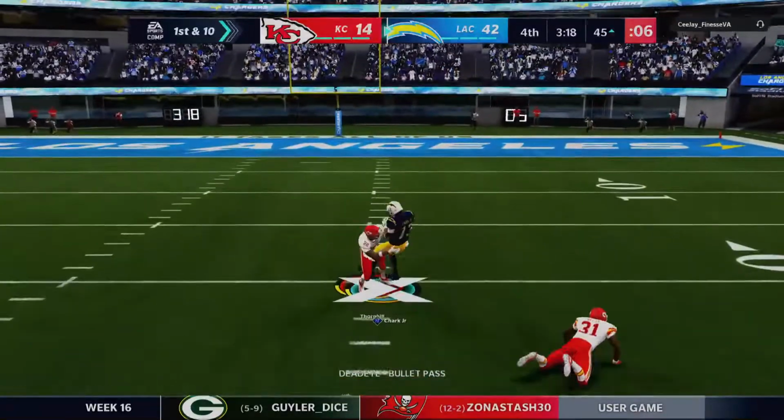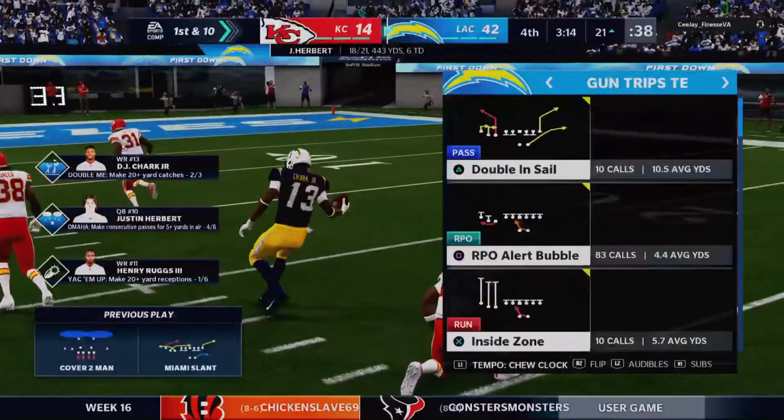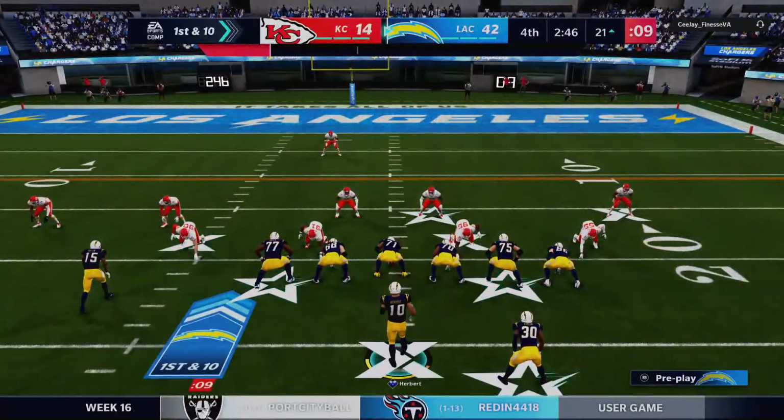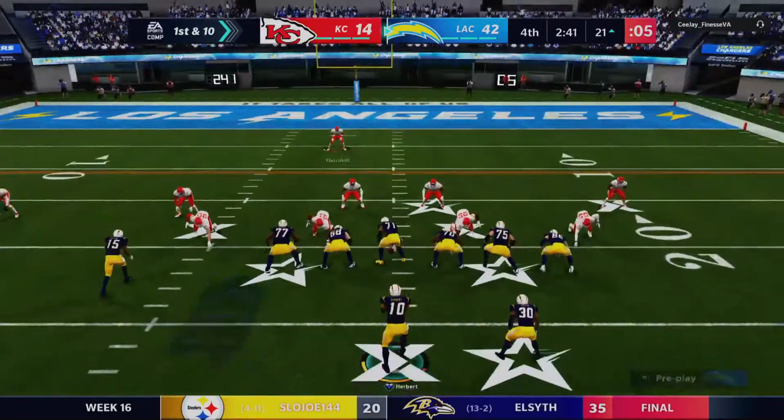And now the throw taken in by Chark. They'll get this one down near the 20-yard line, just shy of the 20. Call that a very strong gain of 24. Chargers first down. First and 10 at the 20.